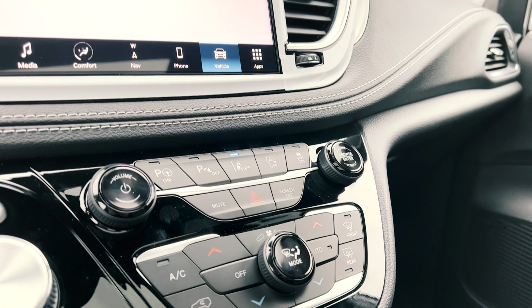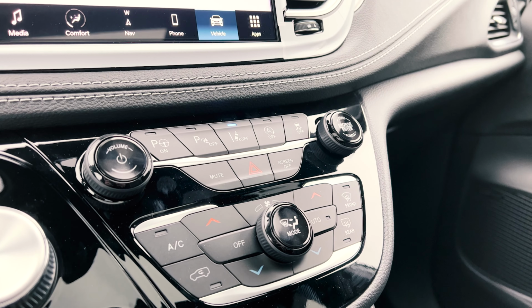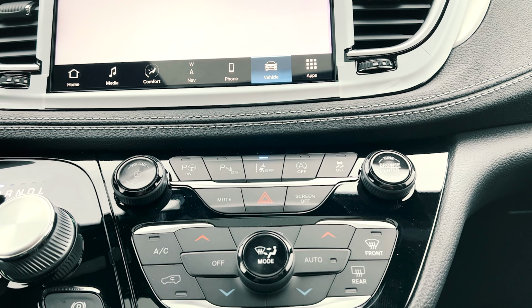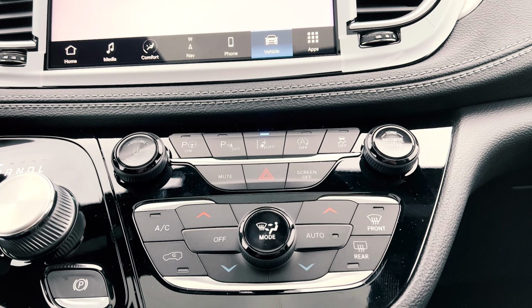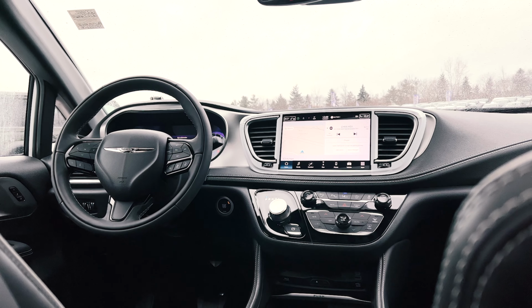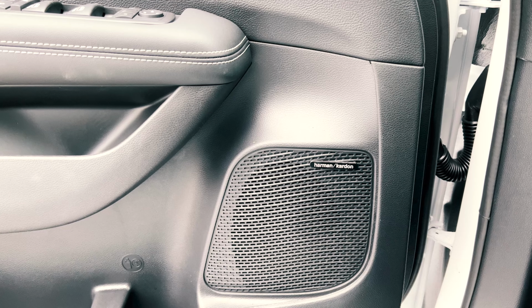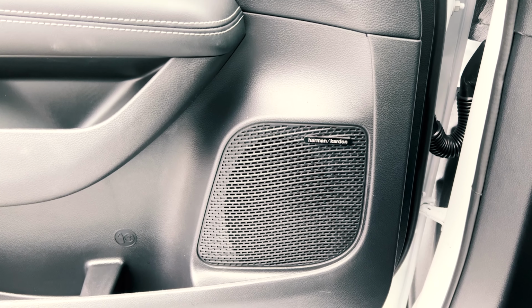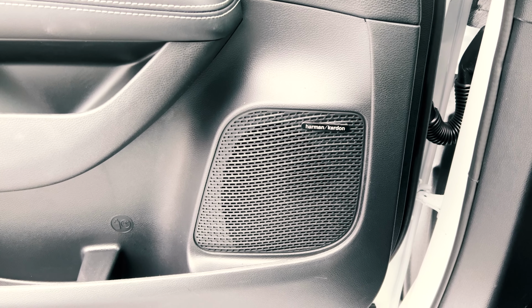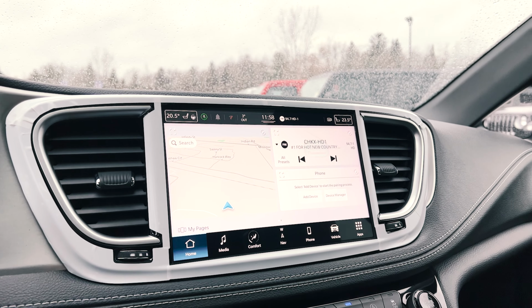Further up, you've got your typical heating and cooling temperature controls, and then you have some of your safety features right above that. You've got your parallel and perpendicular park assist button, your parking sensor buttons, lane departure button, auto stop start, and then your traction control. And right next to all of that, you've got your rotary shifter along with your electronic parking brake. Another really nice standard feature with the Limited is that you're gonna get your 19 speaker Harman Kardon sound system, which is perfect.